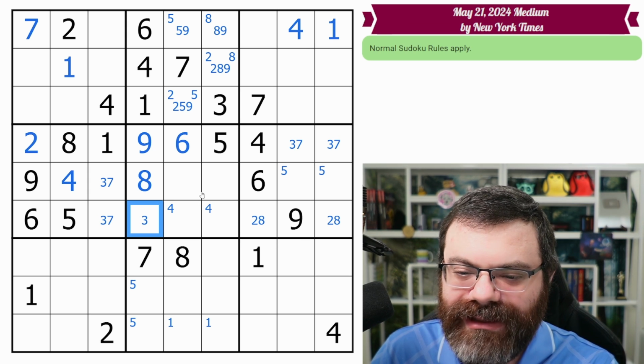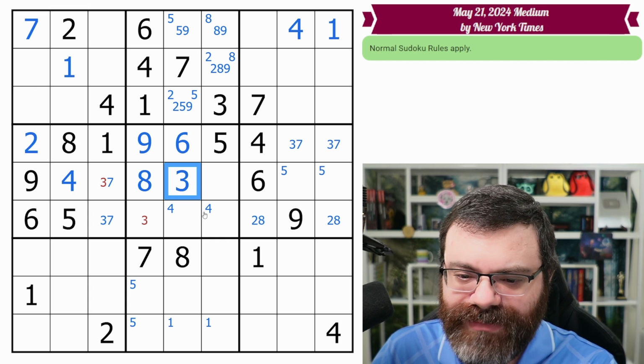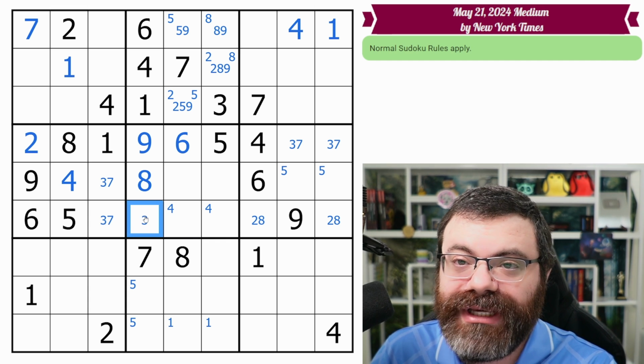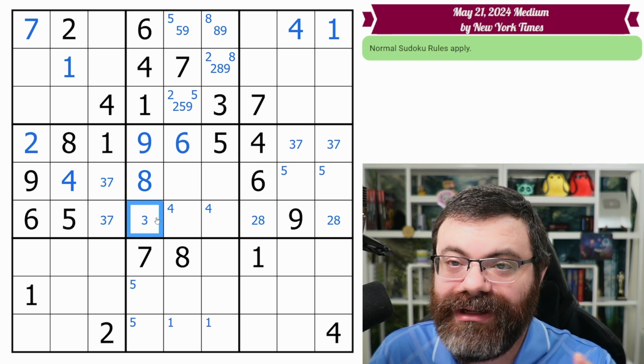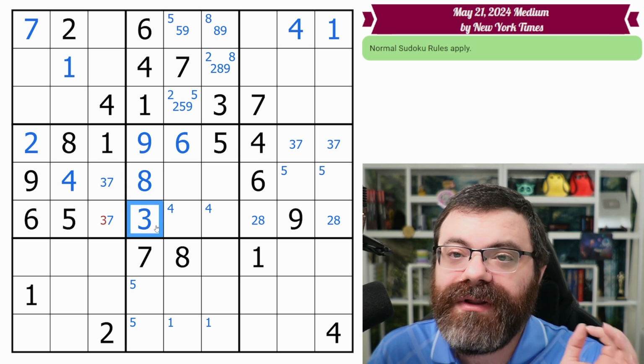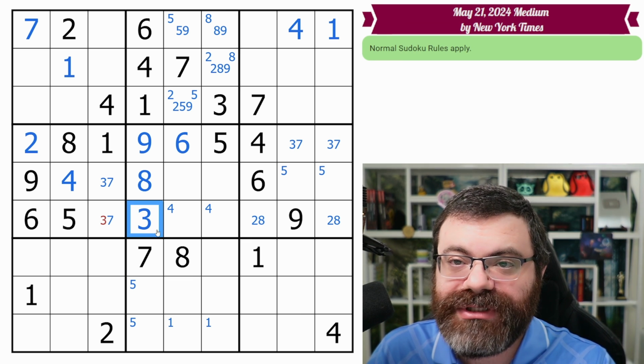You may say, well, you can put 3 elsewhere in this box. Like, why wouldn't the 3 be here? Or why wouldn't the 3 be here? And the answer is this cell can only be 3. So we're not placing a hidden single, we're placing a naked single, which still has the result of placing a digit, but the logic is very different for why we're placing that digit, but it is still 100% sound.